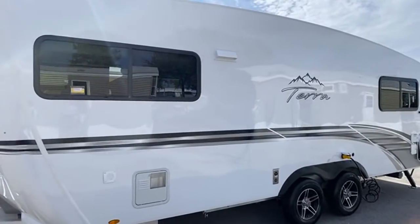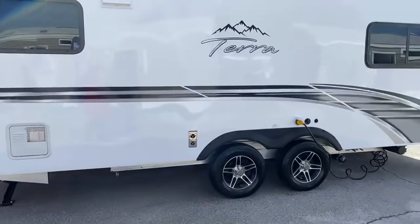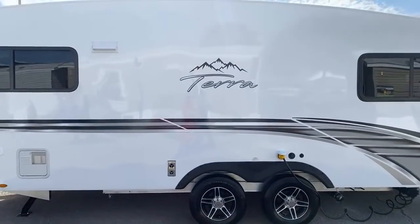Now keep in mind, guys, this is an all welded aluminum frame made in-house. You can see underneath, full axles. It's like a giant teardrop. I'm going to pull back.